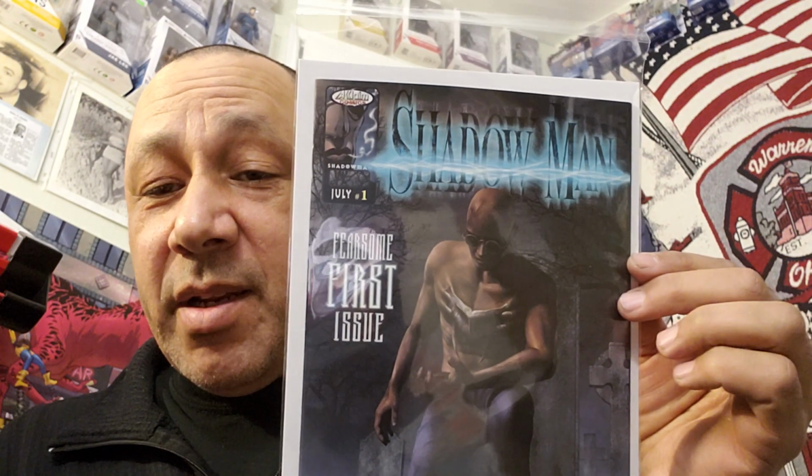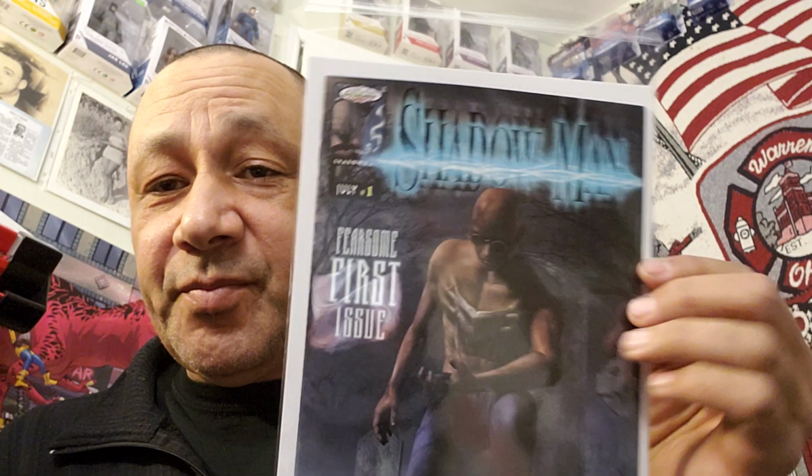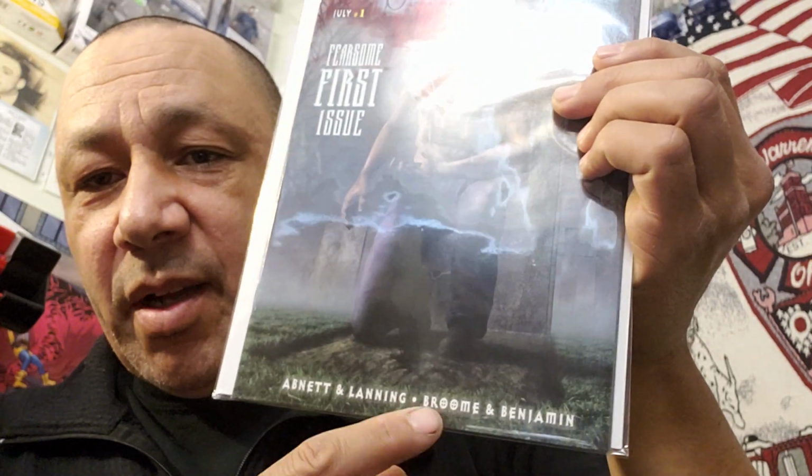This is Shadow Man number 1. I didn't know if it was worth anything, but it is. I can't remember what it's worth, but it's number 1, and it's got nice artwork in it as well. I think it's Benjamin, the guy I said I like from Image. Let me check real quick. Be very careful with it, because I don't want to have to stop the video if I hear something tear. Matt Broome and Ryan Benjamin. I love those guys. Got some nice artwork.